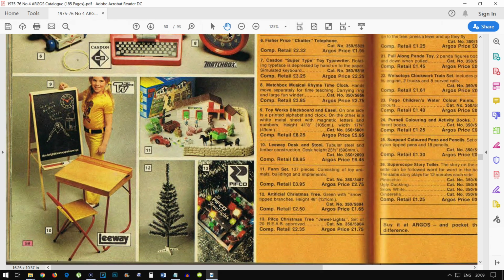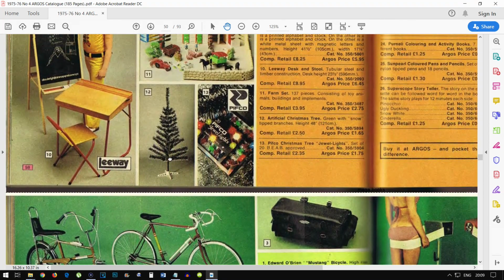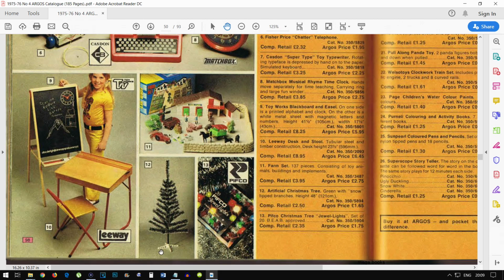Again, I'm always fascinated why they put a Christmas tree in. Does that mean we're at the end of the toys? Yeah, pretty much. I don't think we want to do those bikes. Yeah, they always manage to stick a Christmas tree in, and they did that last time. It threw me off completely.